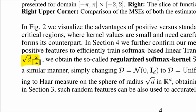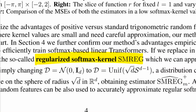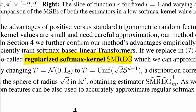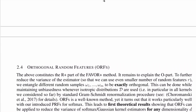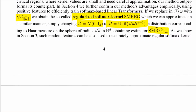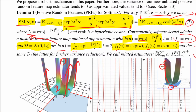There's a variant where you normalize the omegas, which gives you the regularized softmax kernel, which is not a softmax anymore, but a regularized softmax, and they can approximate this in pretty much the same way, except instead of a normal distribution, you use a uniform distribution right here. And they have a bunch of other things, namely, one other improvement is that so far we've simply sampled these W's, okay? We sampled the W's from a normal distribution, like this here.